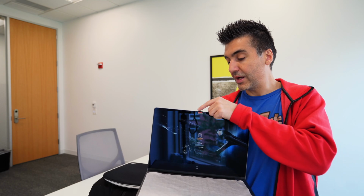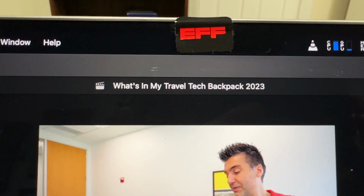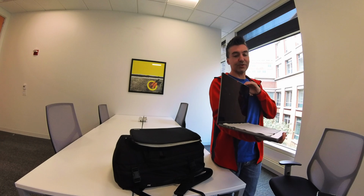So I have that. And I also have this Electronic Frontier Foundation cover for the camera, which I use, which doesn't leave any residue, and you can take it on and off, and it sticks right back there. So that's also nice to have.